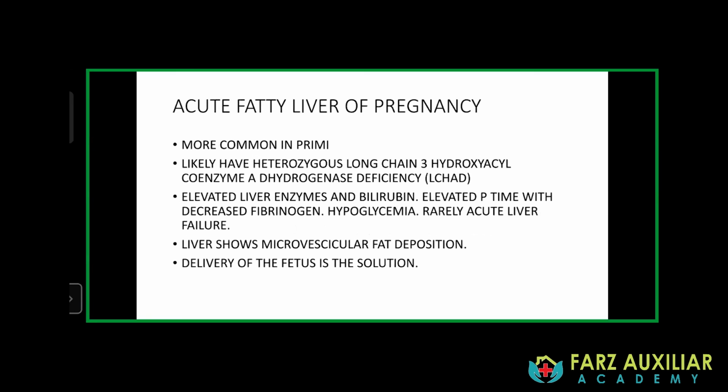Now we talk about the specific diseases, and one of the most lethal ones is acute fatty liver of pregnancy. It is more common in primigravida and likely have heterozygous long chain 3-hydroxyacyl coenzyme A dehydrogenase deficiency. The LCHAD deficiency is what is generally implicated, characterized by elevated liver enzymes and bilirubin, elevated PT with decreased fibrinogen, hypoglycemia, and anyway, we know in pregnancy the risk of hypoglycemia is much greater, as we had already outlined in the pathophysiology, and rarely there could be acute liver failure.